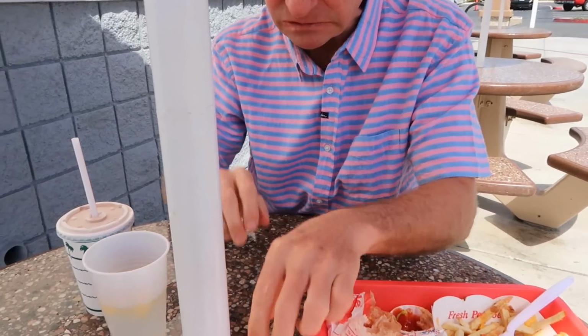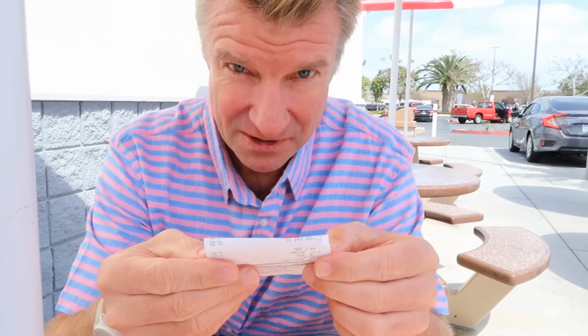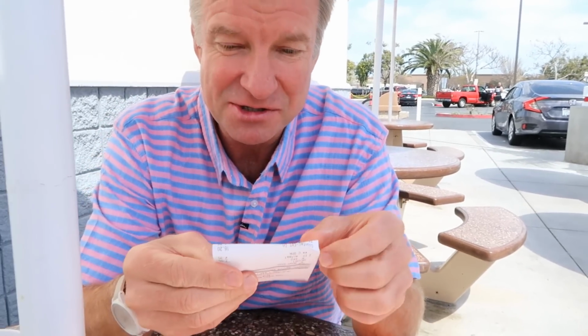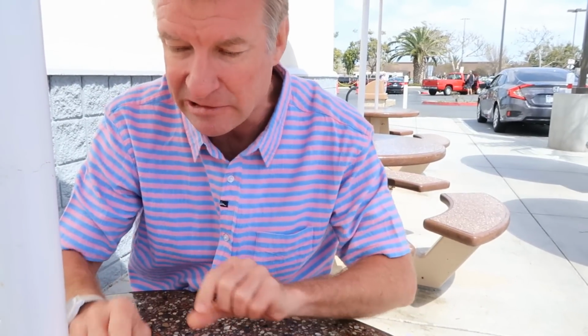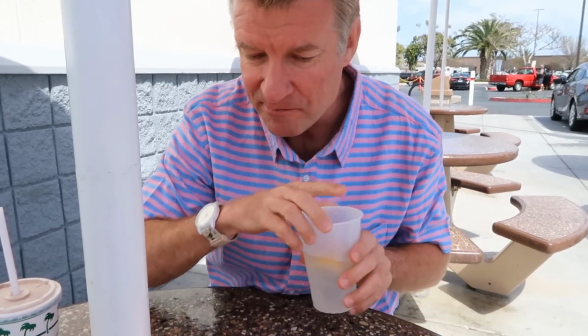All right, what's left? Dessert? Wash it down with a chocolate shake. Chocolate shake. Chocolate shake. Total price, in case you guys are interested, $17.46, all of this stuff. Good bargain. Not bad, less than 10 bucks each. There is value here for sure.